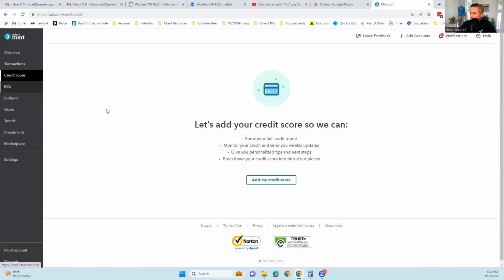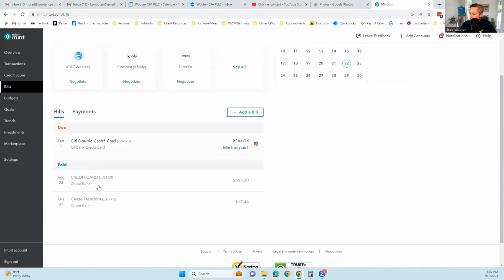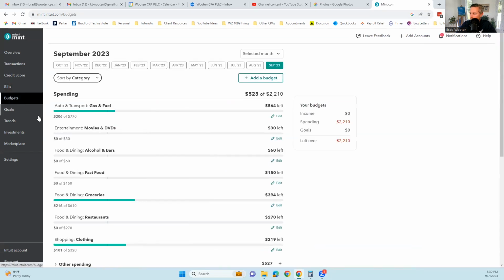So it's going to show you can connect your credit score. You've got bills. It's pulling some information in from what it imported. It's letting me set up other bills. I don't know about that. I wouldn't use that. This says I have $564 left and $205 spent in gas and fuel. I never set up a budget, so I don't know where it got these amounts from. 0 of $30. I did not set up a budget, so I don't know where that's coming from.